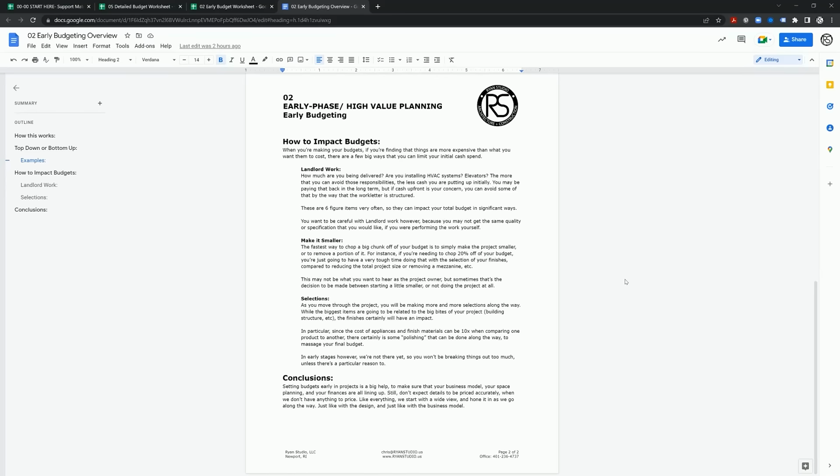And so if you are looking to adjust your budget, there are a few big chunks you can look at. Number one, what are you being delivered? What is the landlord work? Are you installing air conditioning systems? Are you installing elevators? What are you doing as the tenant versus what are you being delivered from the landlord? Because those can be six-figure items that will very quickly either add or take away from your budget.